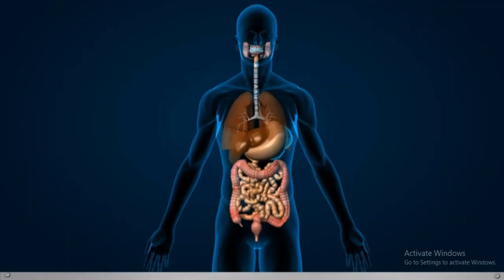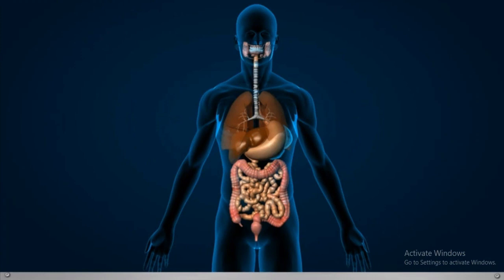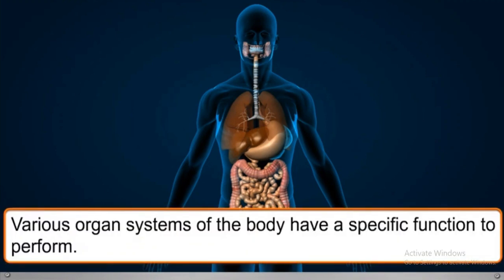Hello, children. Today, we're going to learn about the internal systems of the body. Do you know that your body has various organ systems and each has a specific function to perform? Let us learn about the various organ systems of the body.